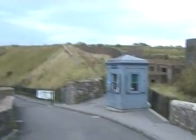Dover Castle. That's a view from the outside. That's the ticket house and a view of Dover town.